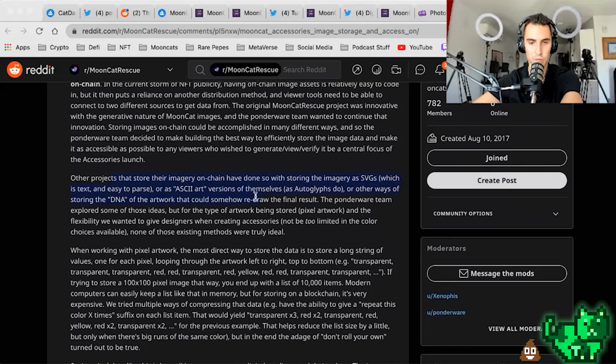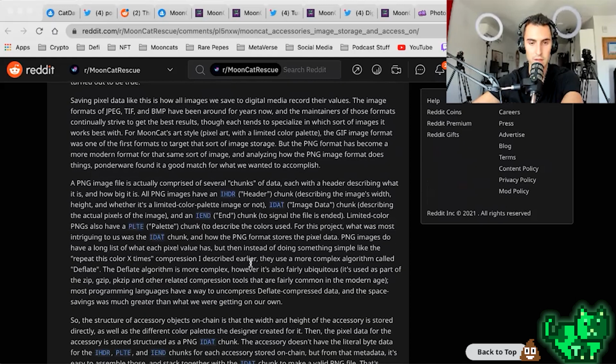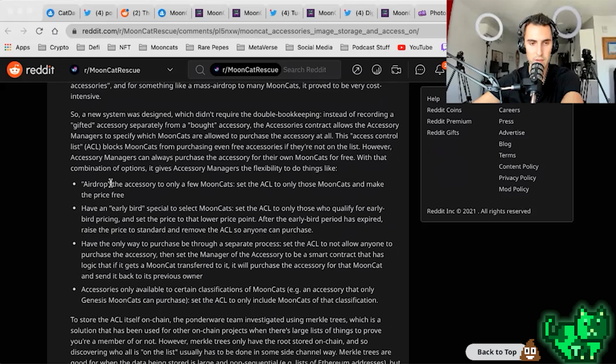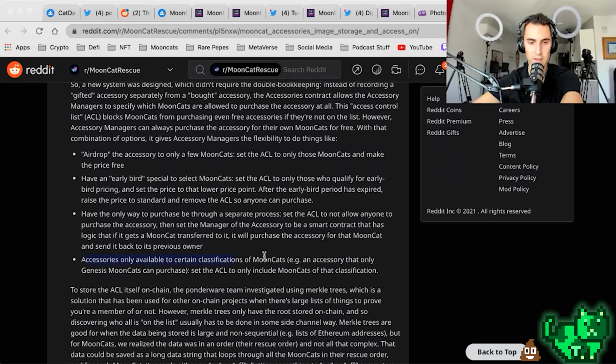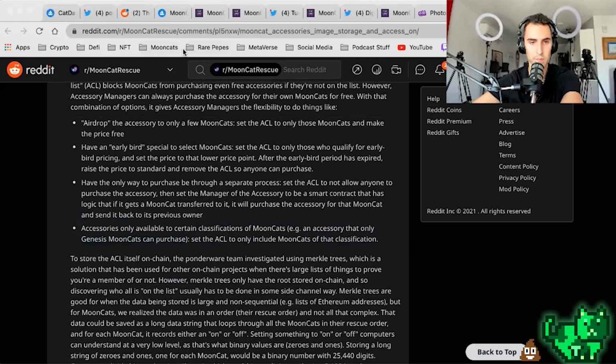And then he goes in, he talks about the difference between this and autoglyphs, and the pixel images, and talks about some more complex ideas surrounding it. There was also something he talked about, how they limited the accessories, and some of the ideas that the developers and ponderware talked about when creating the boutique. Like if you wanted to create an accessory specifically for Genesis cats, or maybe orange tabbies, which is like what a Garfield is, or if you wanted to create specific Alienware for an alien cat, which is like the sky blue pure or something like that. Should probably know that.